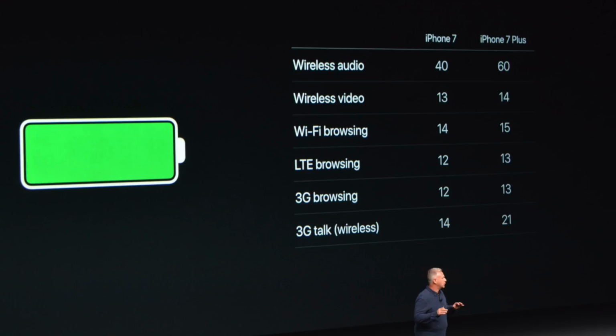Now, if you take a look at Apple's battery numbers, the difference between the iPhone 7 and the iPhone 7 Plus is not that huge anymore. So if you've always preferred the battery life of the iPhone Plus models, but you've always preferred the small form factor of the regular iPhone model, now you will get much better battery life on a 4.7-inch model of the iPhone 7.